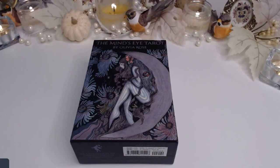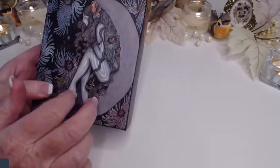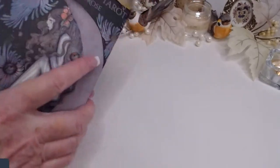Another tarot deck that I added to my shopping cart on Amazon for my birthday haul was the Mind's Eye Tarot by Olivia Rose. So let's take a look at this. It is a hardcover box. I do have the edging so I can see the name of the box. And I didn't realize the box was damaged in shipping, but that's okay. I can live with that as long as the decks are okay.